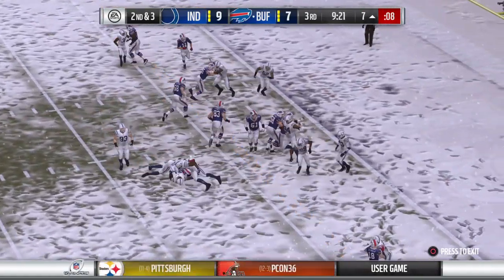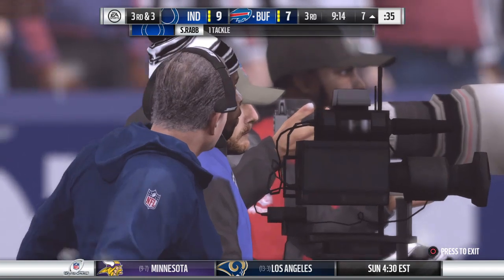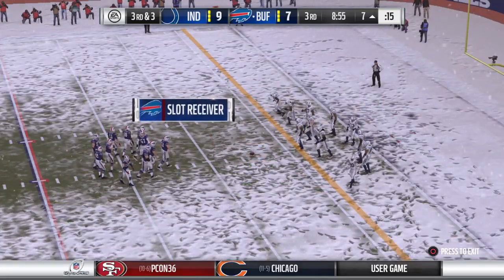Well, we saw him shed a nice tackle on that play. Call it no gain that time, as it's going to leave him with a third and about 3 to go. And as a defensive end, getting off the ball quickly, swarming to the football, making a tackle, that's what we saw right there. Yeah, that's what their job is.